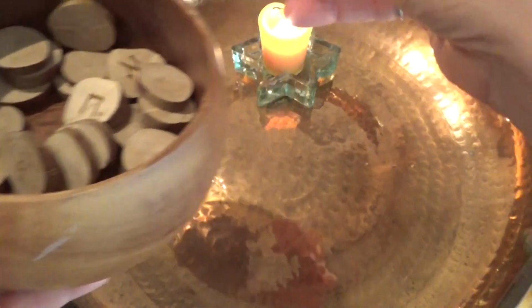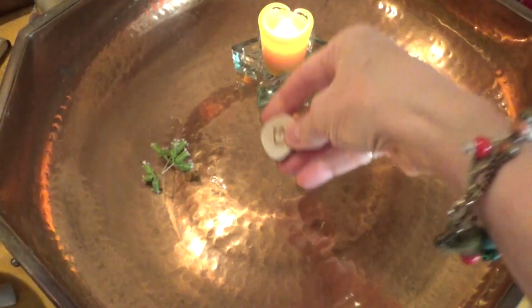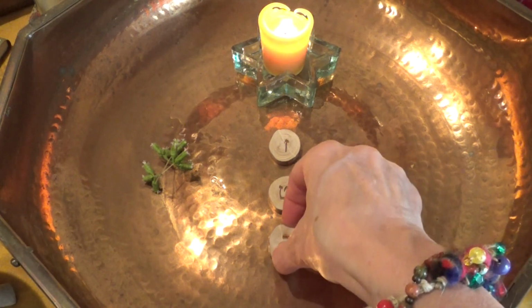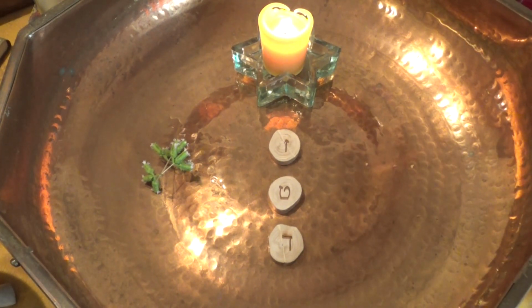At the top, we have the letter Zayin. In the center, we have the letter Tet. And at the bottom, we have the letter Dalet. For those of you who chose the oregano, our top letter is the letter which is representing what is our current situation that we're in, and it's the letter Zayin.